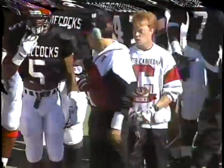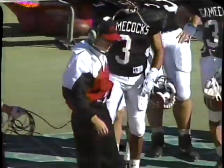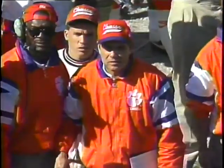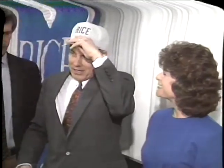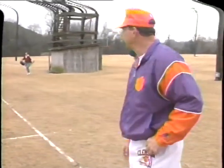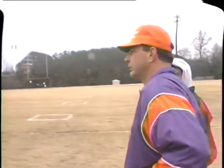1993 ended with change. Both Clemson and USC looked elsewhere for football leaders. For the Gamecocks, Sparky Woods was out. Florida State assistant Brad Scott was in. At Clemson, Ken Hatfield said goodbye to the Tigers and hi to the Rice Owls. Former assistant Tommy West is in and will lead the Tigers to the Peach Bowl on this 1993's final day.